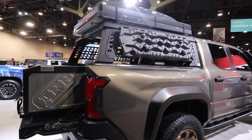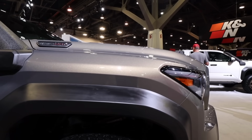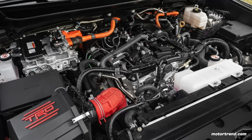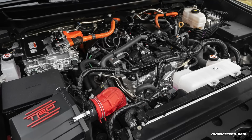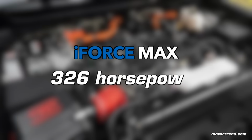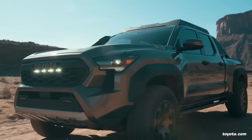Now, I didn't have enough time to show you guys this truck all opened up like I did with the X-Runner, but a few more things I want to point out are that this truck will come with the iForce Max, which is the turbocharged hybrid 4-cylinder, and it comes with a high-mount air intake. That all puts out 326 horsepower, which I think is plenty for a midsize. Also, all of the accents are bronze, which gives it a very distinct look from the rest of the trims too.